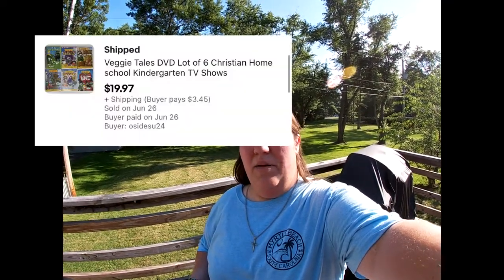All right, guys, this next item that sold was a lot of VeggieTales DVDs. I got 12 of these at a garage sale for like $8. So I put them in 2 different lots of 6 each, and this first lot sold this weekend for $20.